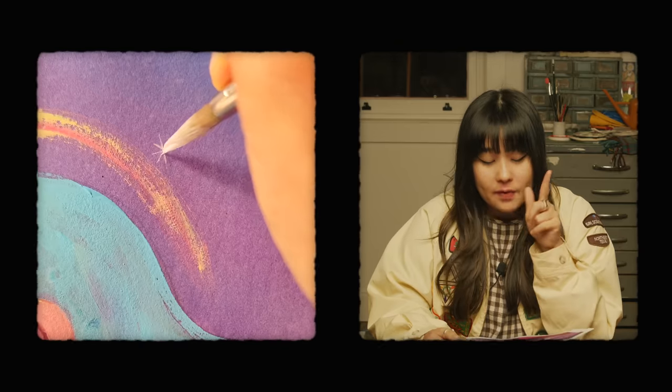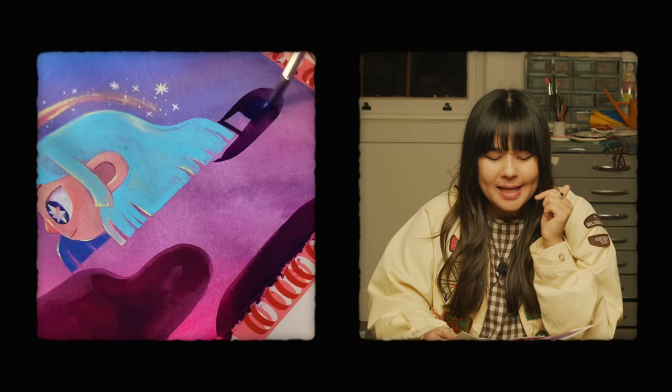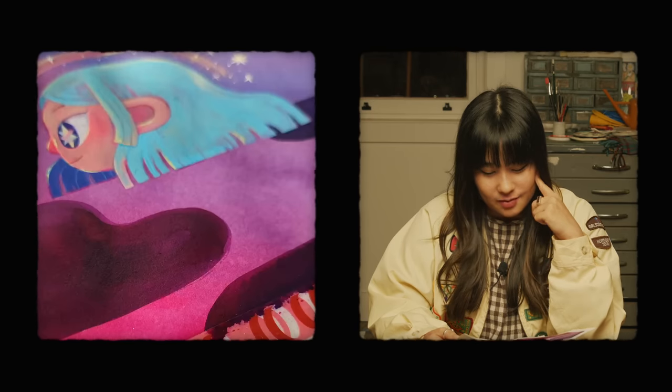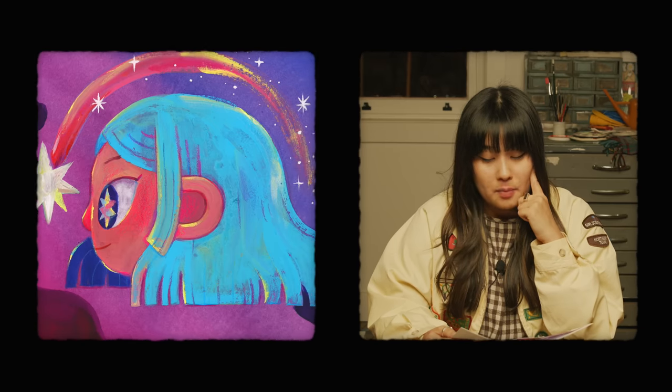So I did try and focus on her eye and make it really colorful, but I think I could have made it more of a focus somehow. Maybe if I exaggerated it even further, but it is quite exaggerated already. This is the last time that I use ink as a full background.